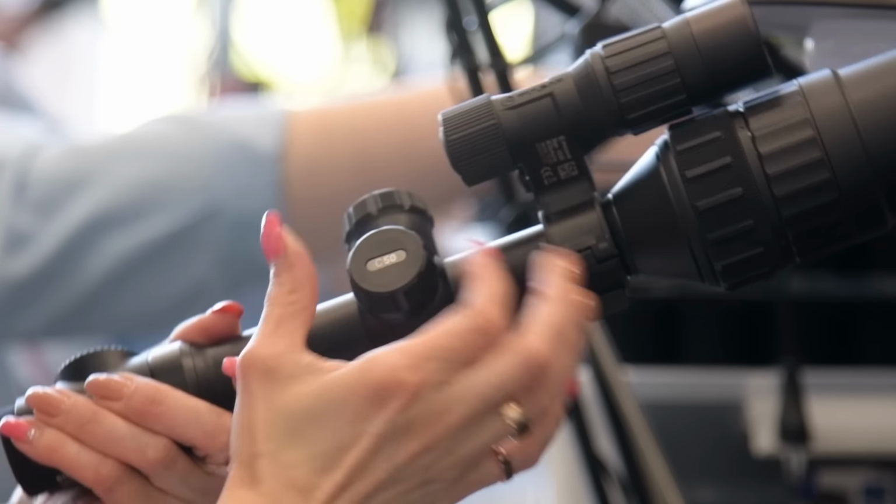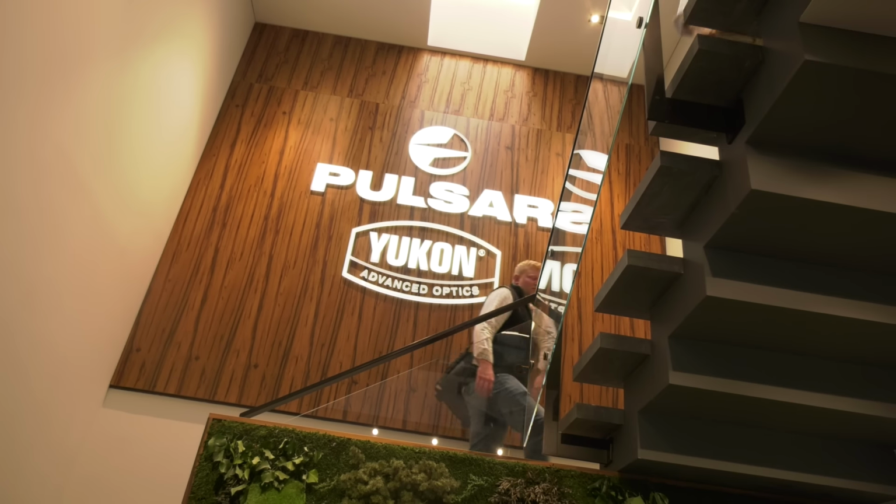It's the first time they've allowed cameras behind the glass at Pulsar headquarters in Lithuania. I just love all this nuts and bolts and things. That's me through and through, really.